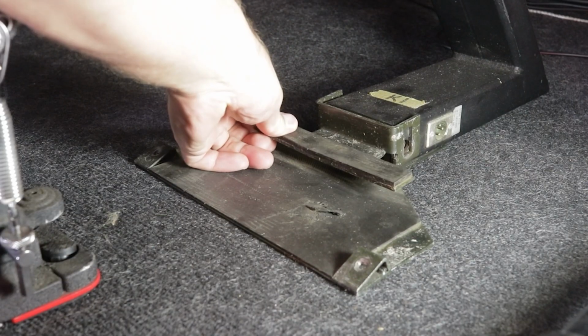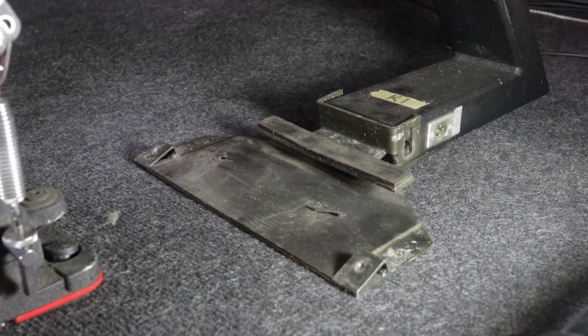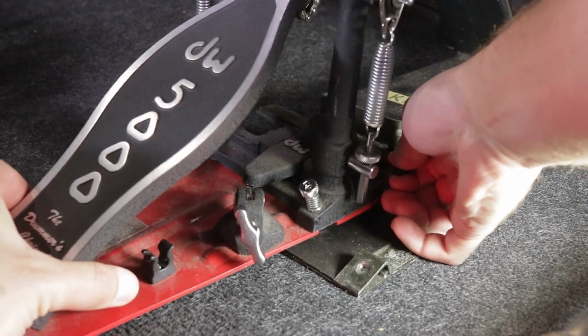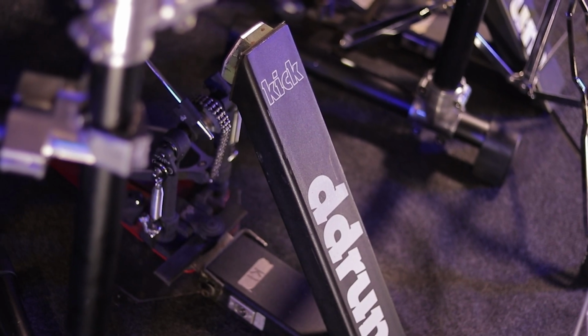You have to connect your kick drum pedal to this metal bar right here, and your pedal sits on top of this very large flat plate. I believe that's there for stability. These kick drums are freaking heavy.